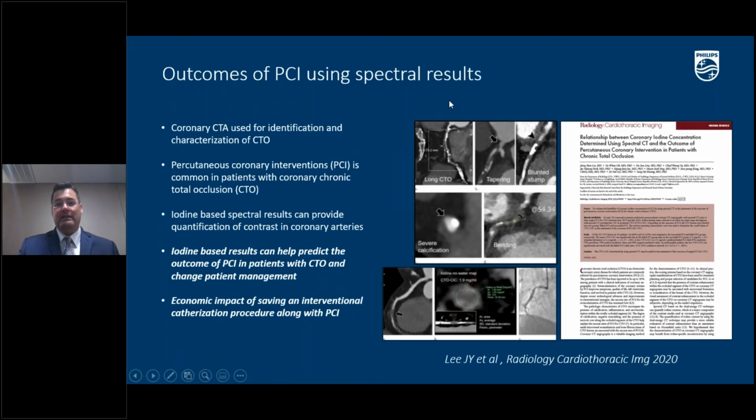We can also take the iodine analysis one step further and look at how it can help us to measure and predict the potential outcome of PCI. In a study presented by Lee et al. in Radiology: Cardiothoracic Imaging last year, they demonstrated the ability to use spectral coronary computed tomography angiography in the identification and characterization of chronic total occlusion. And while PCI is common in those patients, the outcomes can vary.